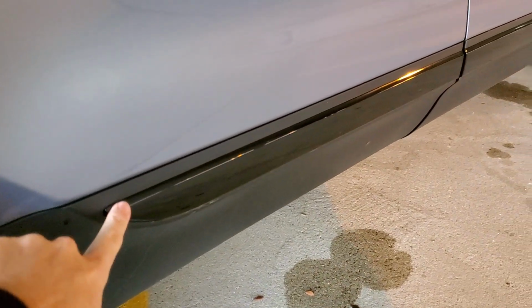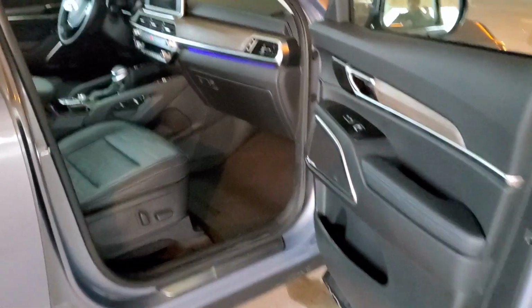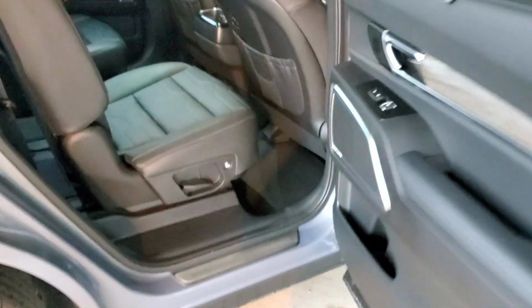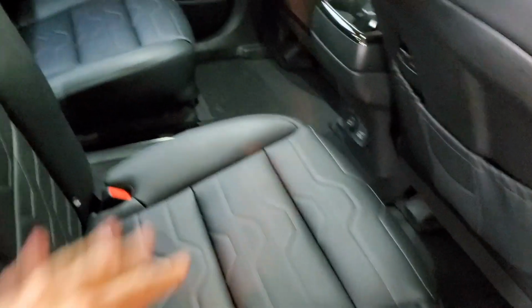We also have a black accent panel right here. The doors open up very wide for easy entry and exit, which is also important as far as children's car seats and things of that nature. For the back seat, this back door has a very large, wide opening, so it's going to be easy to get in here and make sure the kids are buckled in, and things like that.